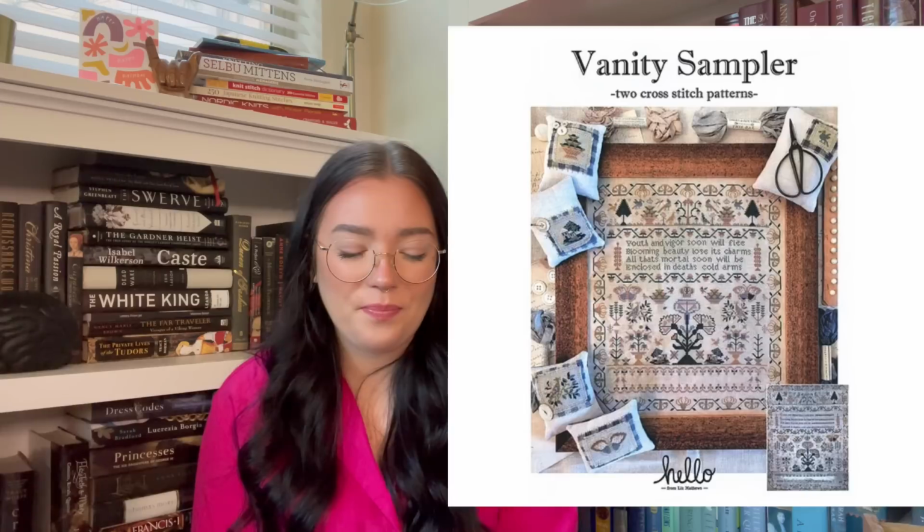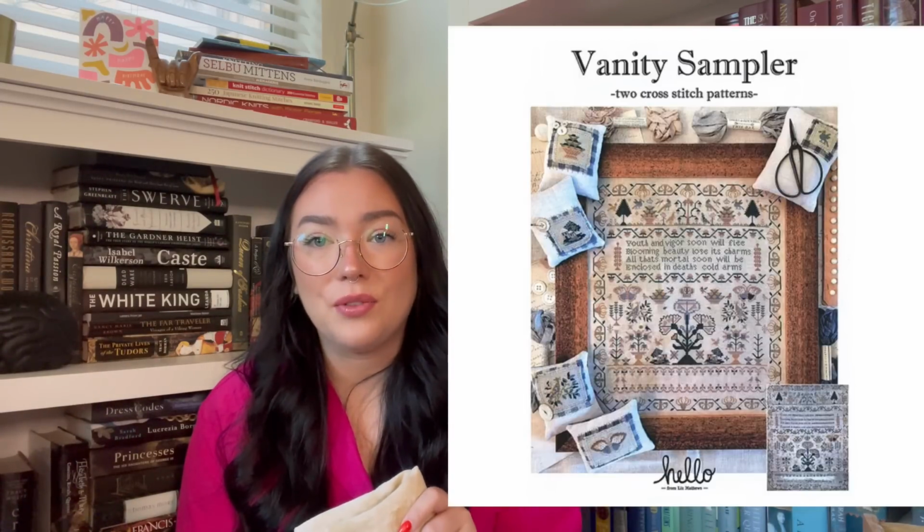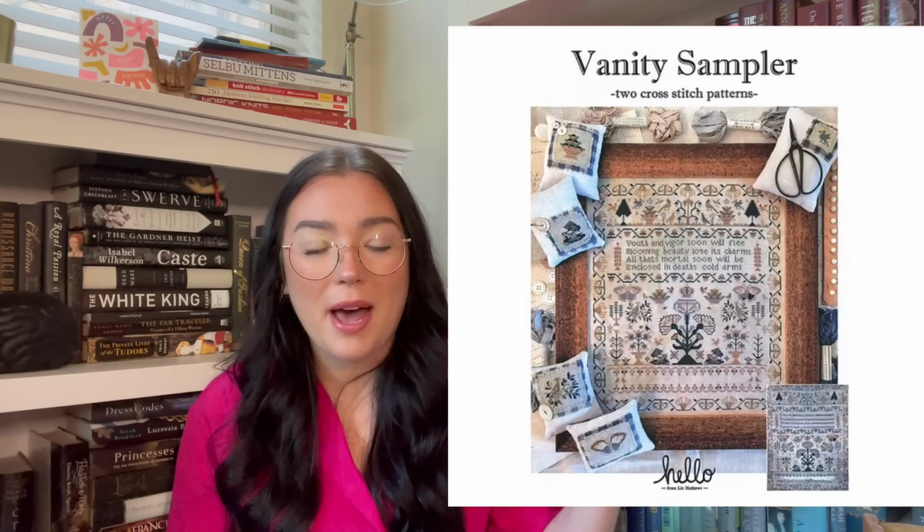This is my next project, and I had these in a separate drawer of my little container that I keep my WIPs in, because this is also one that I think I'm gonna restart. I have some girlfriends that are doing this, and this is the Vanity Sampler by Liz Matthews. So hello from Liz Matthews. I'll pop a picture of the pattern here.